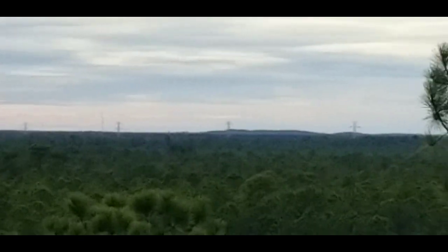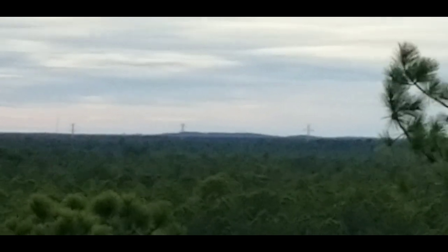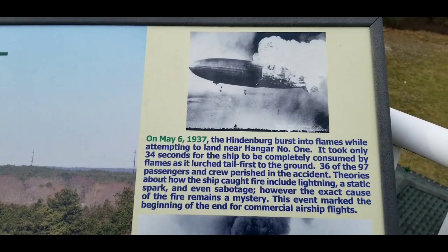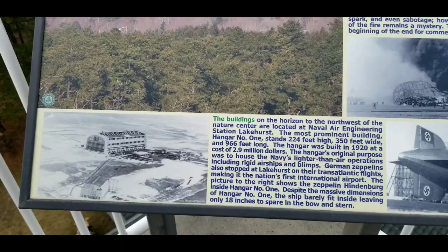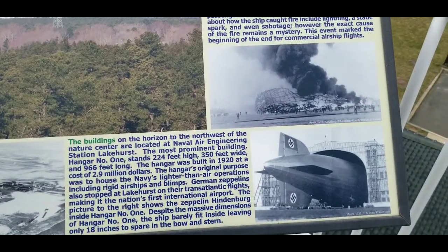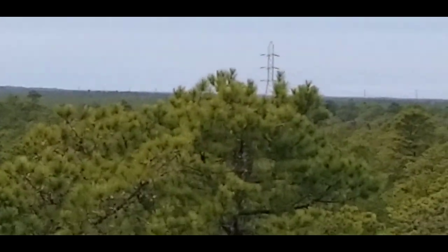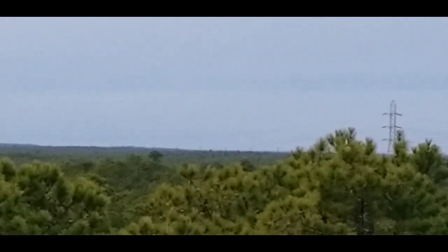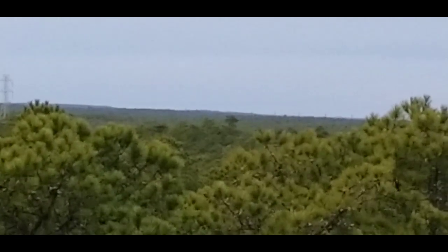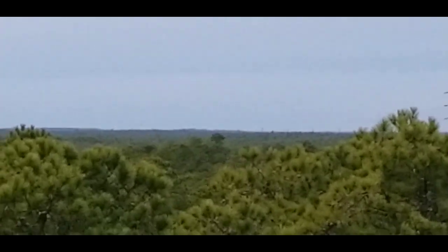Alright, so way out there in the distance, I zoomed in a lot. You can see the mountains right in the middle of the screen. I'm facing northwest here, and basically that is where the Hindenburg went down. I can't really see it. It's way out there, and there's a bunch of trees in the way. It's supposed to be at the Naval Air Engineering Station in Lakehurst, New Jersey. It's somewhere out there, somewhere. It's where the Hindenburg went down.